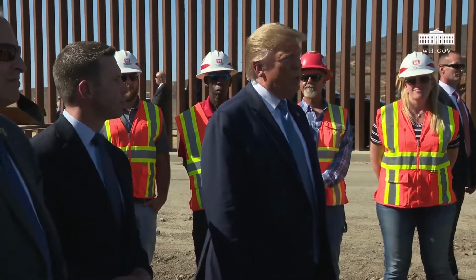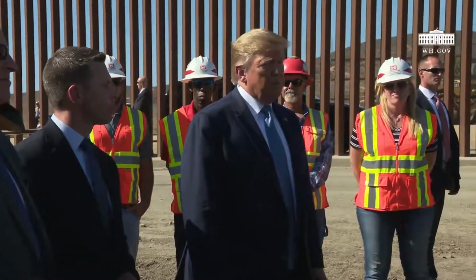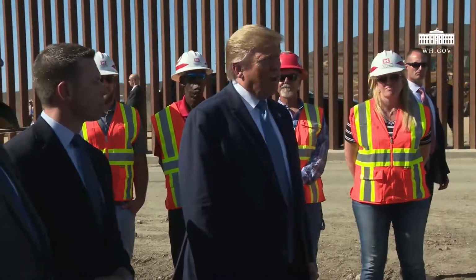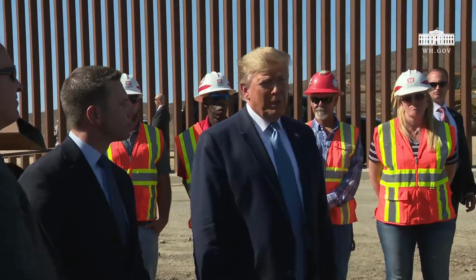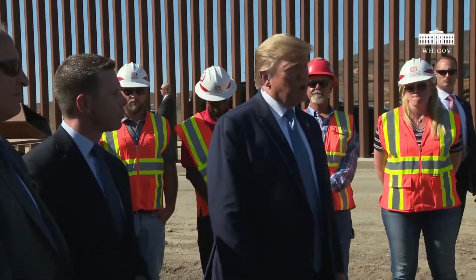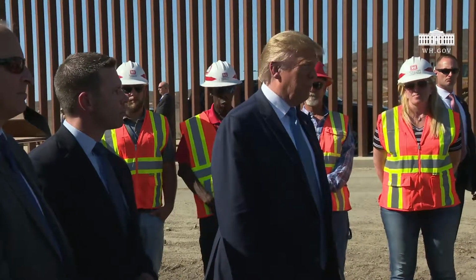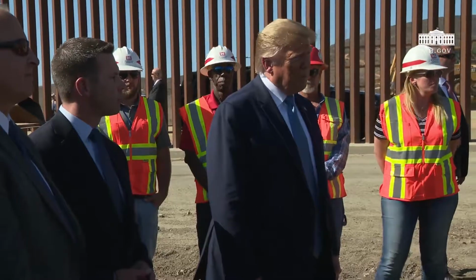I think we've never had a border. When this is completed, there won't be a border anywhere like this. And a big beneficiary, frankly, is going to be Mexico. And one of the things that is happening, and I've heard it from the top echelons of Mexico, is they're breaking up the cartels. The cartels have been a disaster, and that's a good thing for Mexico because they have their own problems.